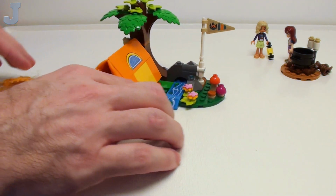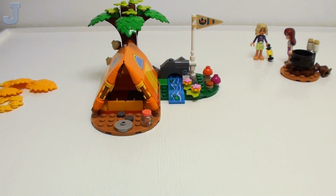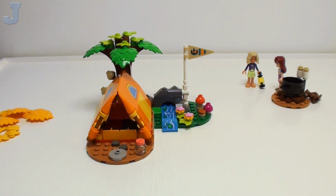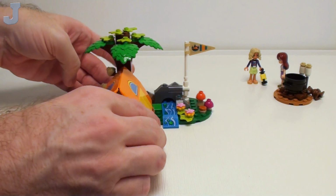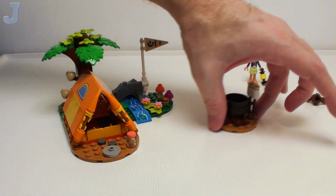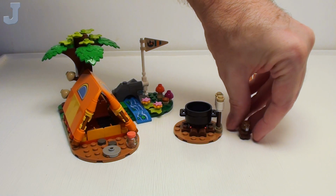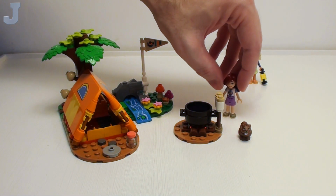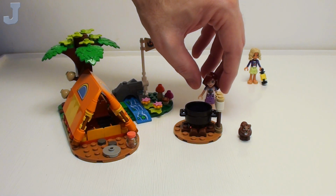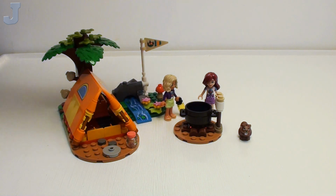Now, where I live at, it's always green all year round. So that's what we're going to be doing here. Now we're going to start setting up. And for the most part, as you can tell, this is really packed with a lot of features for a small build. You got the two ladies here, and we'll put them by the witch's cauldron. I think it would have just been better if they just used a traditional campfire, but they didn't.